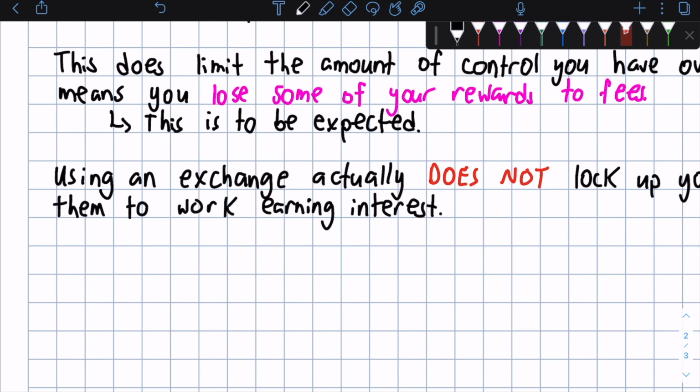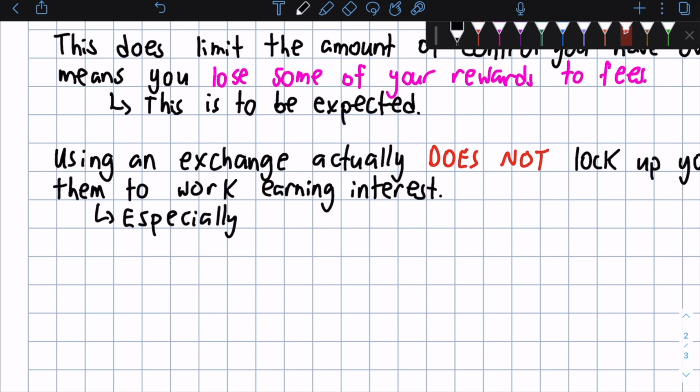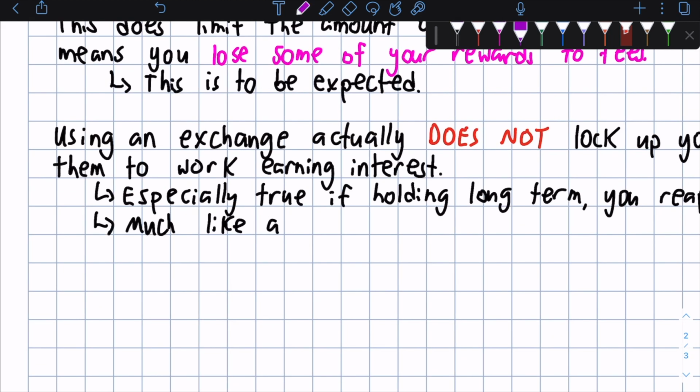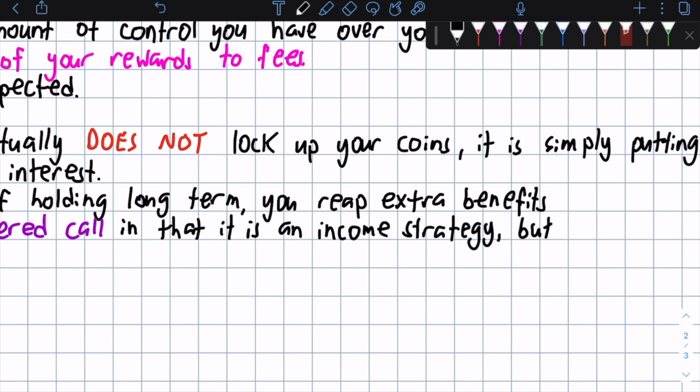This is especially true of holding long-term. Again, as I said, you reap extra benefits by doing this. And this can be seen as a kind of covered call if you watched last week's video, in the case that it's an income strategy, but much simpler.